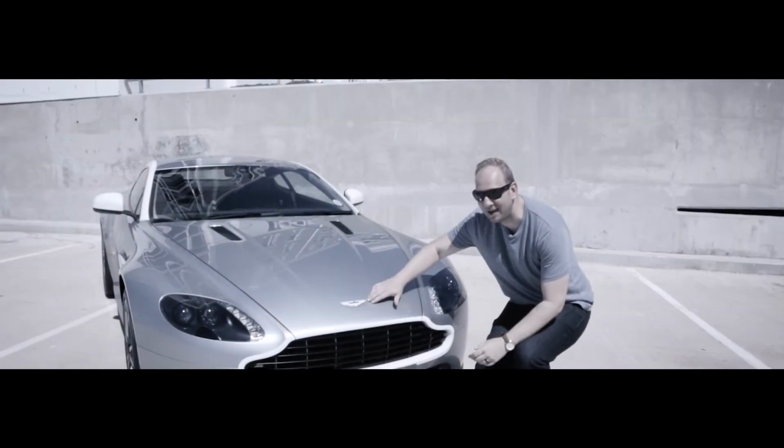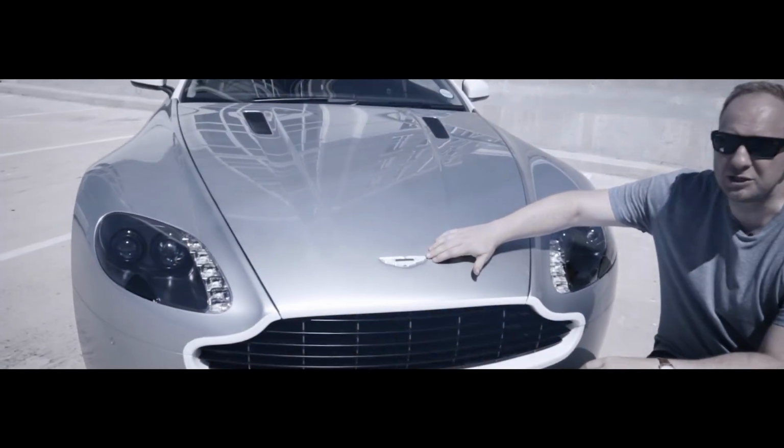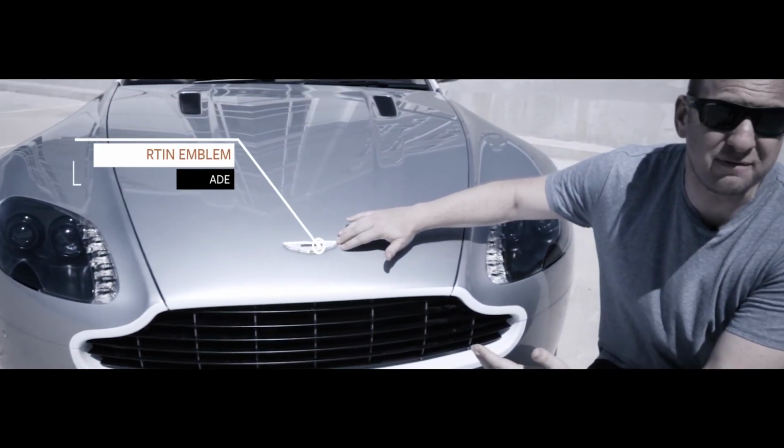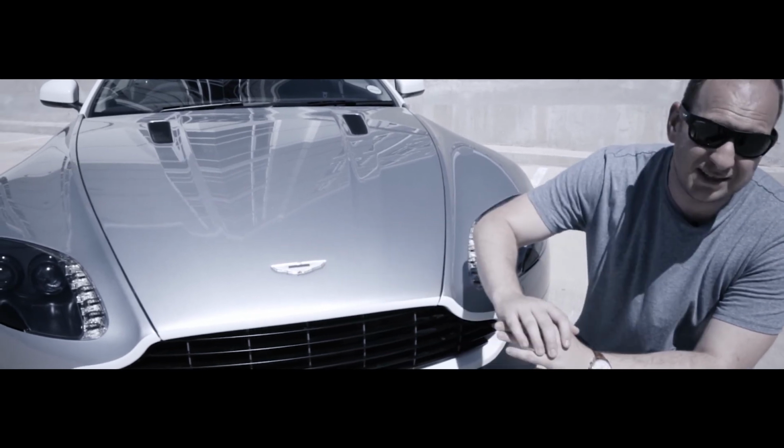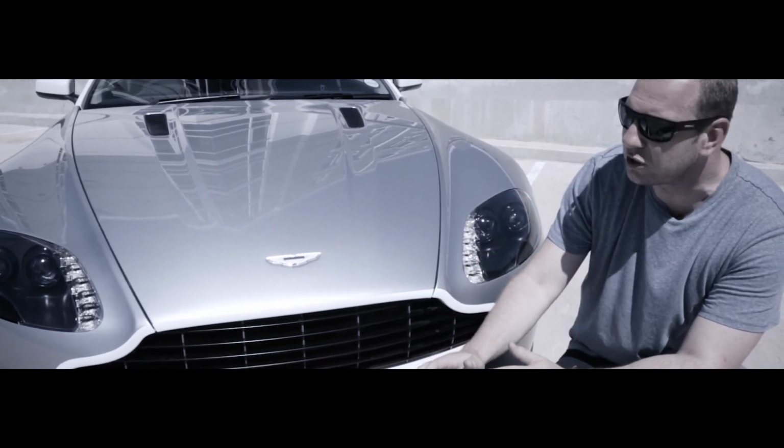Start off with the Aston Martin badge. This for me is very special. It's unique to all the Astons. The badge is hand painted and hand polished. It comes from a jewelry manufacturer. It's then hand fitted. This is something really unique and special. That for me already sets it apart from so many other sports cars.